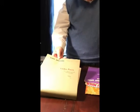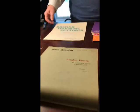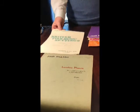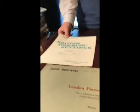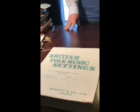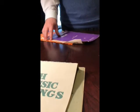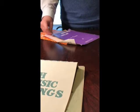John Ireland, this is his London pieces, and that's a very nice piano work. Here is Percy Grainger, and he's well known for a few tunes written. British folk music settings for piano. And then finally I found a few things which cannot have been too old in 1970. The first 2 were published in 1967, but they hint at other things going on in England in the 1960s.